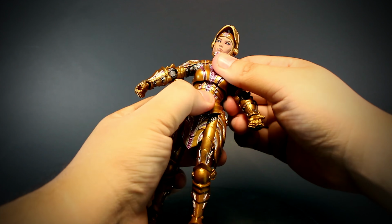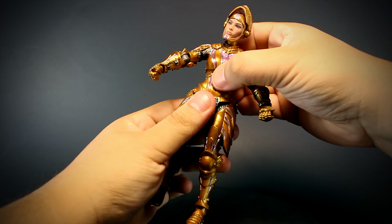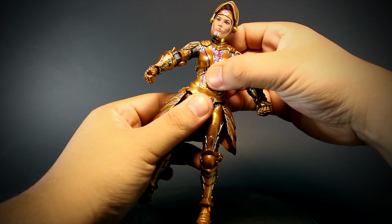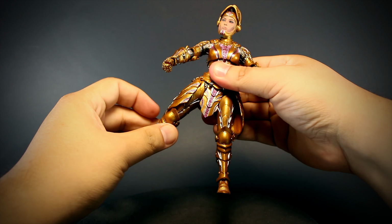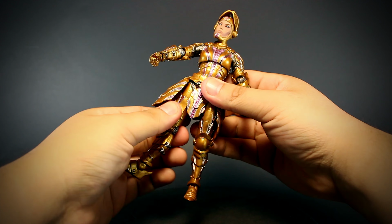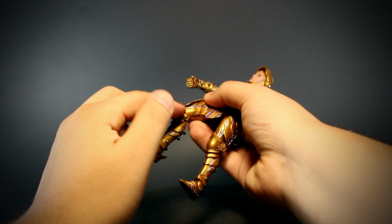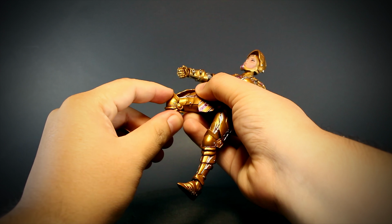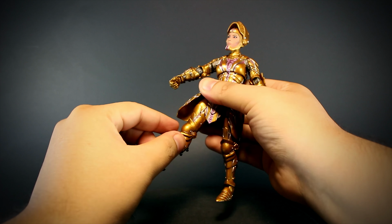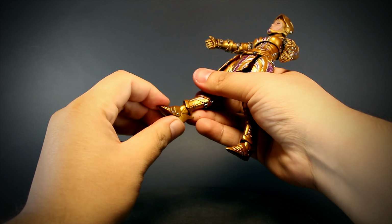A ball joint at the chest, a waist that rotates, legs that open, move forward and back, but are blocked slightly by the skirt, thighs that rotate, knees that bend back, with rotation that's blocked by the armor, and finally ankles and feet that rotate and bend forward and back.